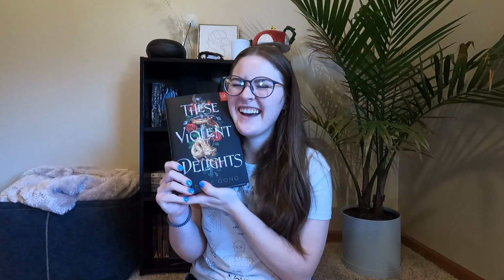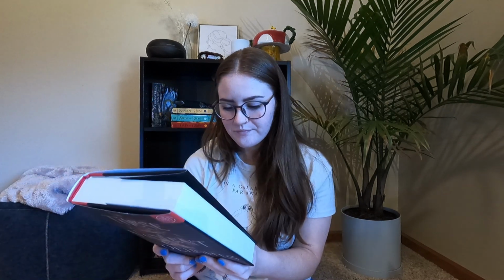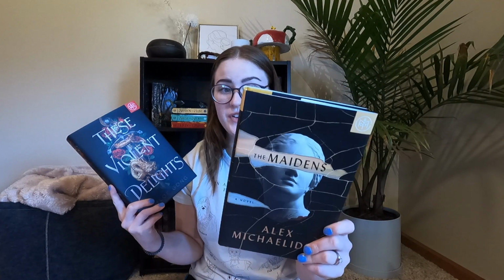I'm so excited to have this in my possession. I also really want to read a lot more Asian authors because I just want to diversify my reading and authors. So this is a great one for that. Very excited. I've heard really good things about this book, so I'm pumped to read it. So these are the 2 books I got this month. And yeah, I was very excited to use my credit on this book. And I'm very excited to read this. Like, I want to read it soon.